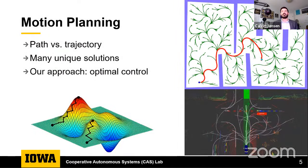So motion planning can be split into two common ways of solving. You can either generate paths or you can generate trajectories. Now, a path is akin to what you would see on a route planner from some mapping app. So it's just a path for you to follow. While a trajectory will also tell you exactly what speed you should be going at certain points along the path. So in a nutshell, the trajectories will have slightly more information to them than a path will.